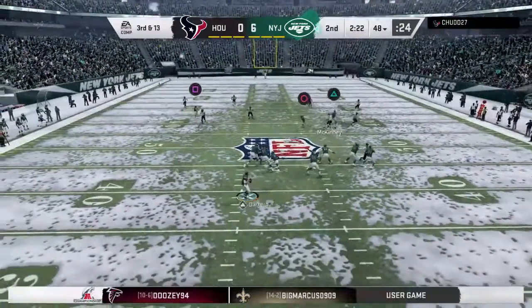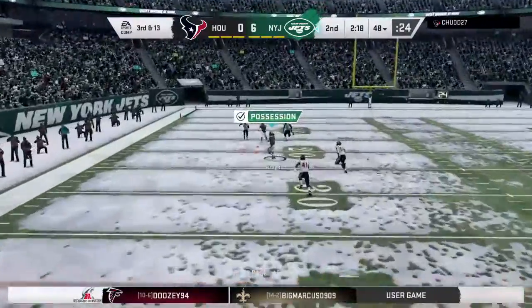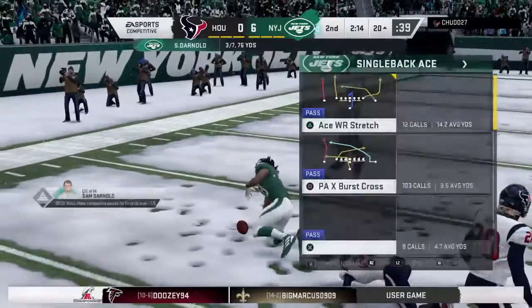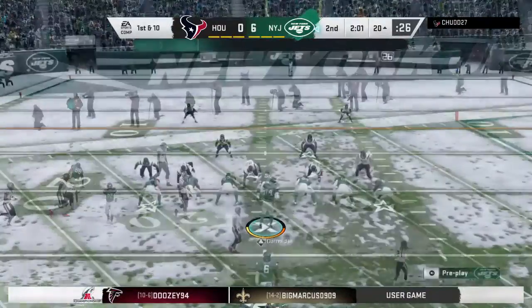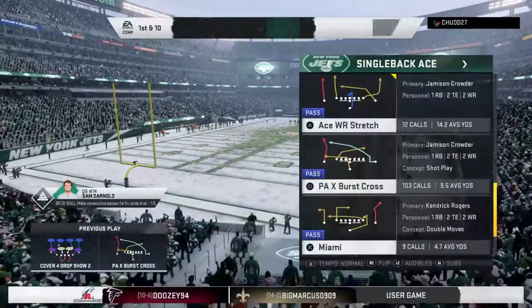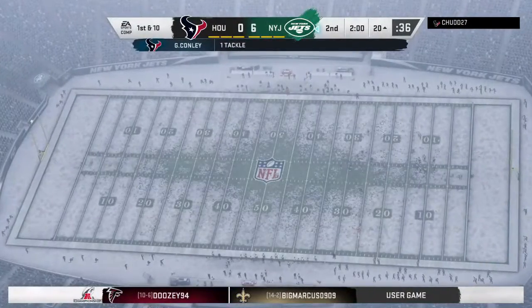Now it's Darnold. He's going to rifle one deep left. It's caught inside the 25. And he's going to get into the red zone. Give him 32 yards as we inch our way to the 2-minute warning. AFC title game, 2nd quarter action. 2 minutes to play. Don't be scared of it.